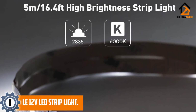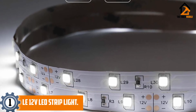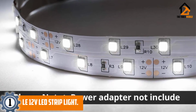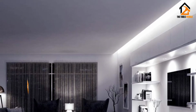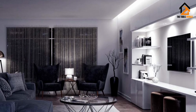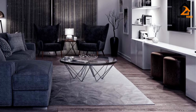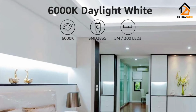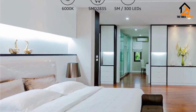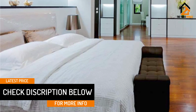And finally at number 1, we have the LU 12 volts LED strip light. This product is available in single color option that can create a more pleasant car interior. You will find it in a massive length of 196.8 inches with 300 LEDs, which means that the car can be sufficiently illuminated. Furthermore, this can be cut and shaped in any way you like thanks to the connectable feature. Also, the installation is pretty simple too as it has double-sided tape. Plus, the strip can be mounted on any surface wherever you see fit.